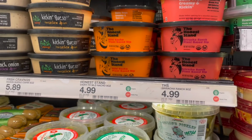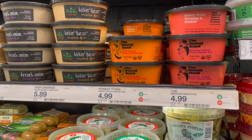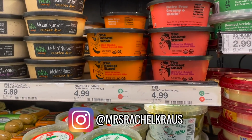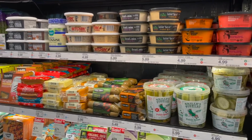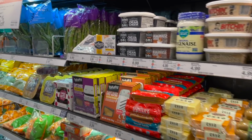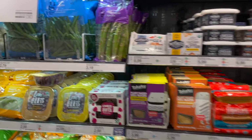So in case you don't want to make your own queso or anything like that, which by the way is very easy, I share about it all the time over on my Instagram, you can buy these dips already pre-made. I feel like Target is really stepping it up with the allergy-friendly, dairy-friendly things like that. They're really stepping it up in that direction.